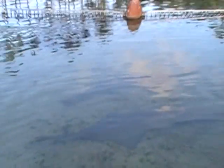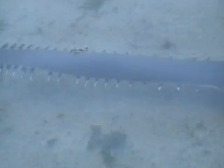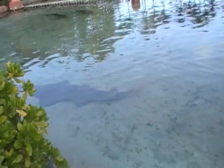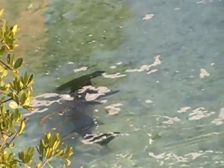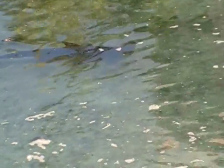What do we call that guy? A sawfish shark? Yep. Sawnose shark or something. Look at that blade on. You can't find that at Home Depot. And there is also, wow, there's also a hammerhead shark swimming in the lagoon. How cool is that? Big black hammerhead shark. That is so cool.